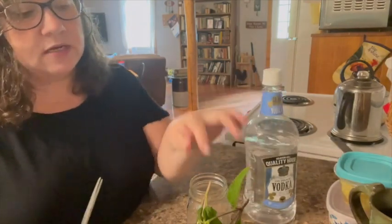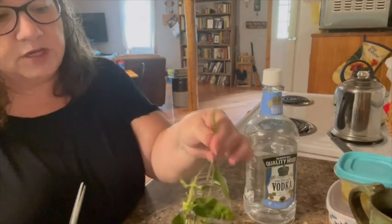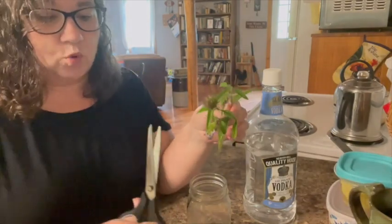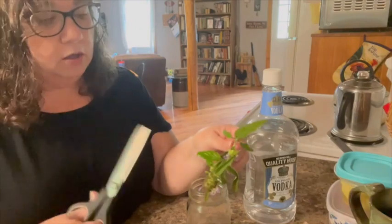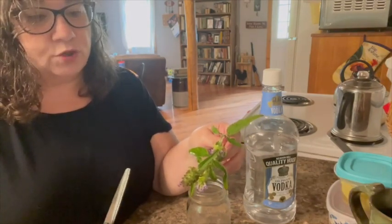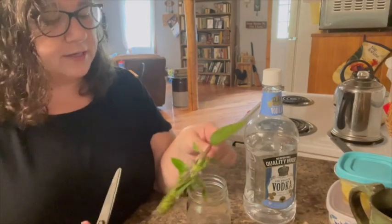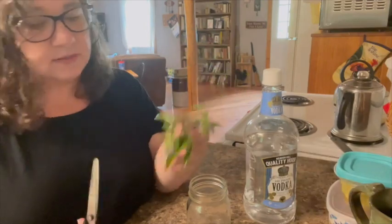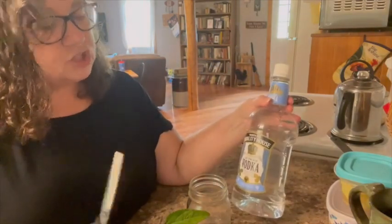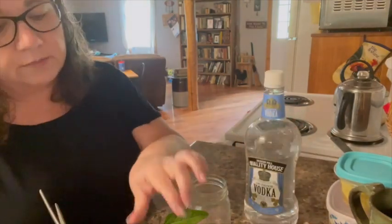If you're using wet material, fresh plant material like I am, you don't want that extra water in there that 80 proof would give you. Now, if you're using dried material, you could use the 80 proof, but 100 proof is really better, and it's just as cheap. So, especially if you get the really cheap one, it doesn't matter.